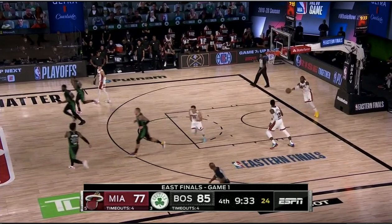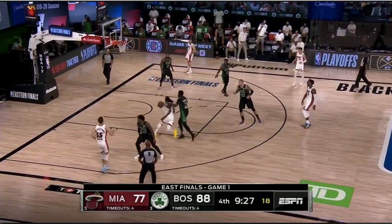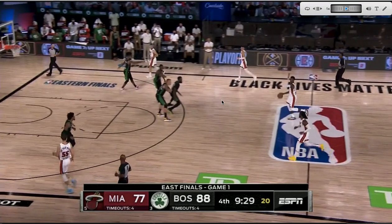Up 11 after a made three from Jaylen Brown. Jay Crowder is the inbounder, and watch, he's going to come down and get a layup. Boston a little confused there, I guess. I think Tice thought that he was still guarding Bam. I think Boston had wanted to adjust late game, have Jaylen Brown guard Bam.